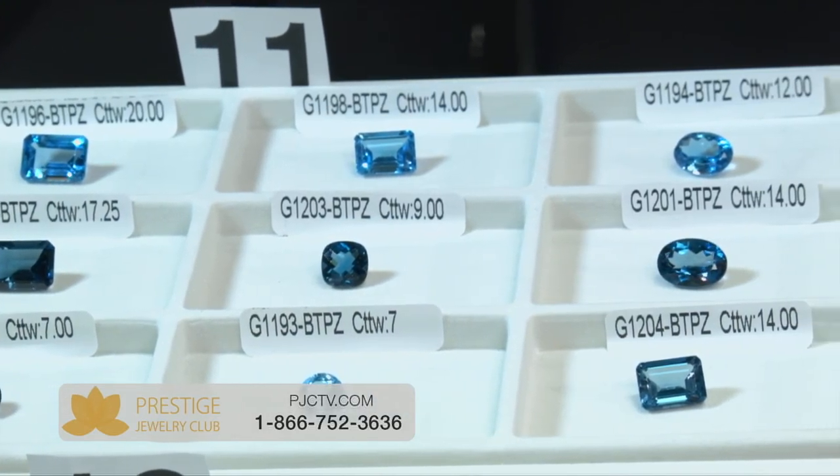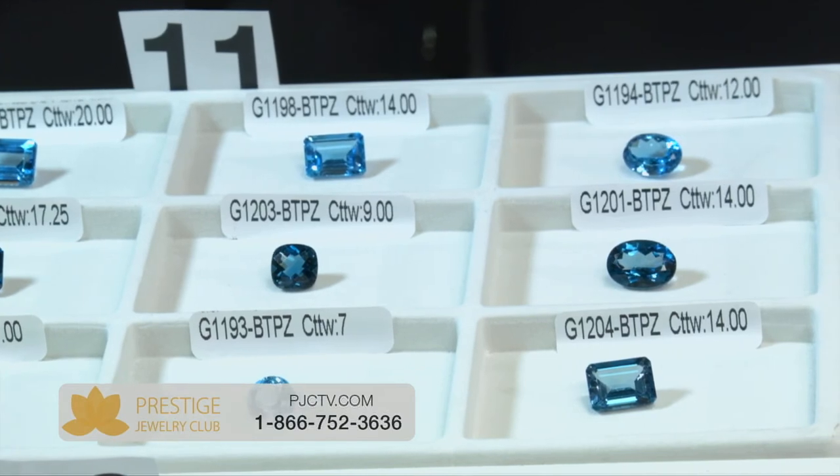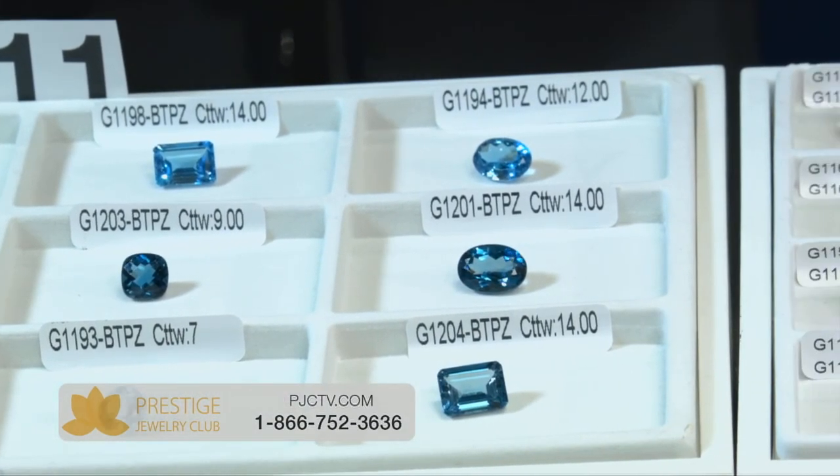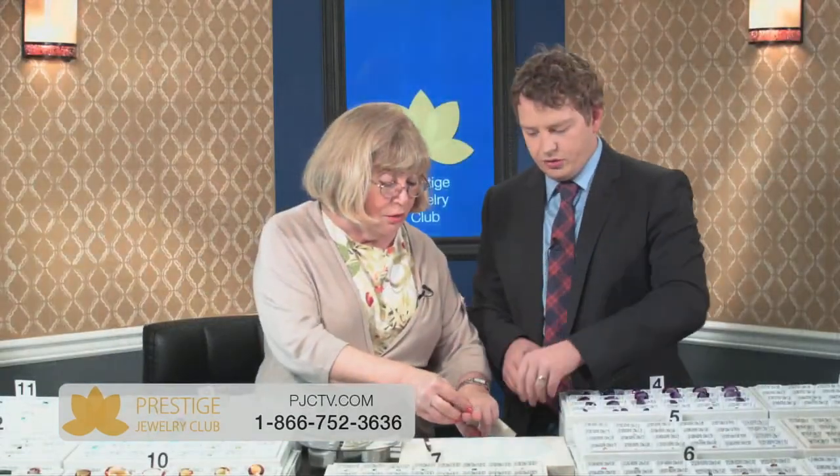Where's the other one? The other cushion cut? Oh, the other cushion cut. If we could put them one next to the other. I'll put the cushion cut first, to see the difference in color.